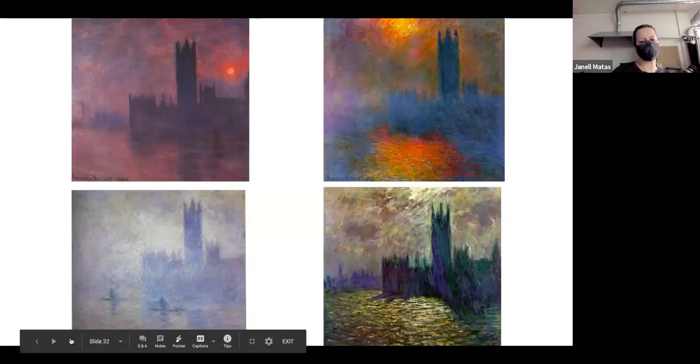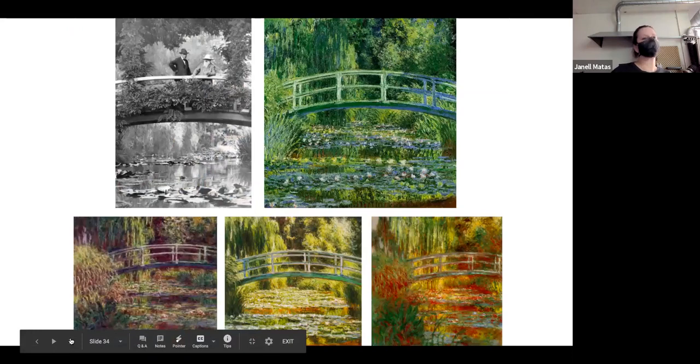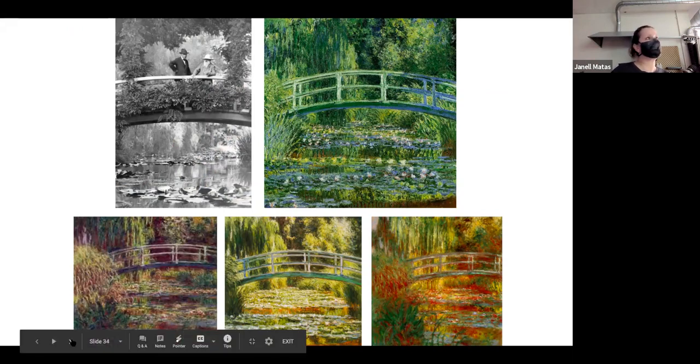He went to different locations. Like I said, he was really beloved by the French. He actually bought some land, or I think the French government helped pay for it too. He went outside of the city and put his studio in his home outside the city. He loved Japanese art, so he got himself a Japanese bridge.